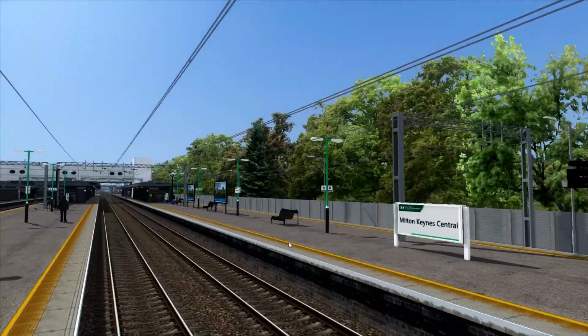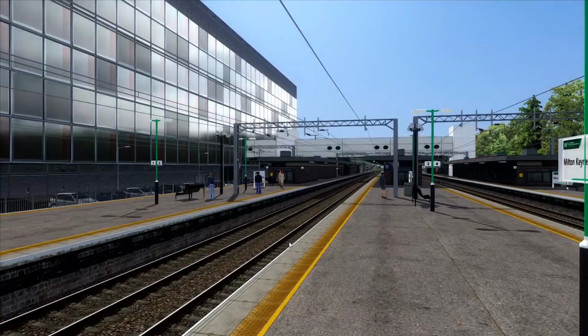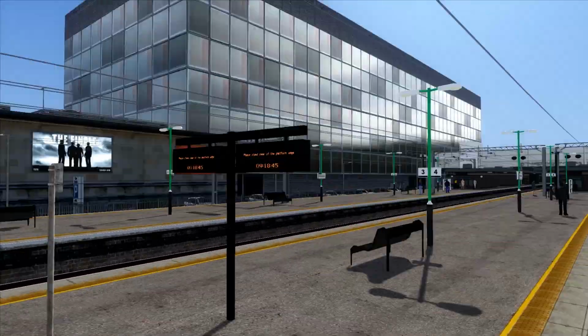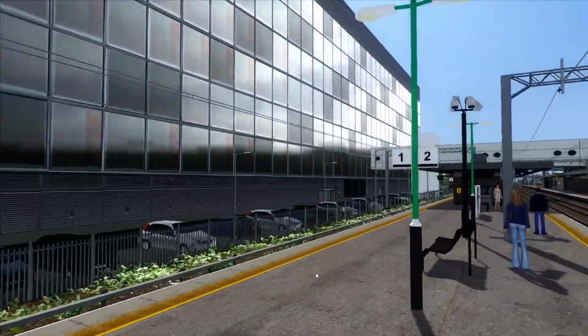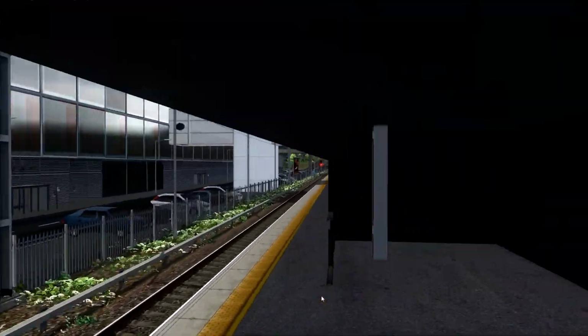But anyway, guys, I've enjoyed making Milton Keynes Central for a virtual video, and I hope you guys have liked it. The next station on Train Sim Spotting is the one you guys voted for, Southampton Central, which will be out on Sunday. So I'll be making that one up from tomorrow.